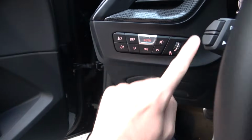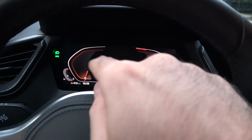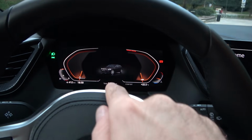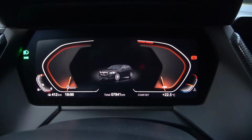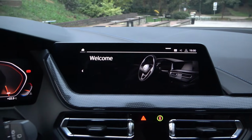These are the switches for your lights, and then now you see the ambient lighting. So speaking of this layout, first of all, you don't get this as standard. These are the optional things. So this is the BMW Digital Cockpit Professional, something like that. 10.25 inch here digital dashboard, and then 10.25 inch in here.